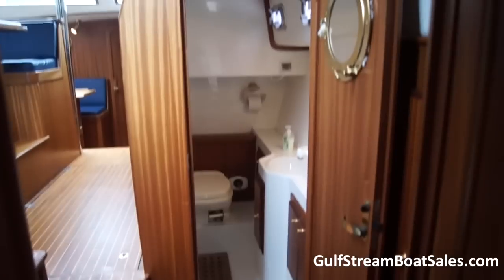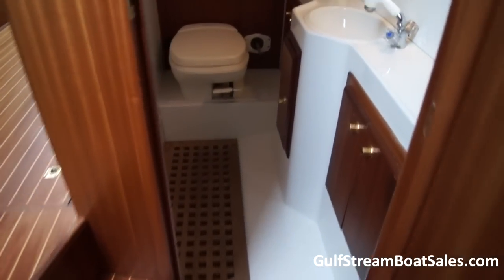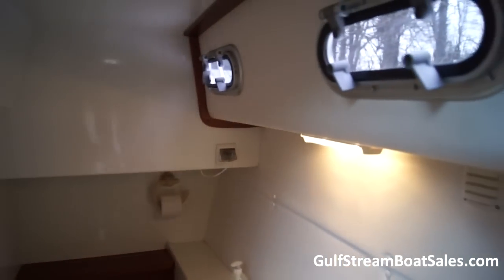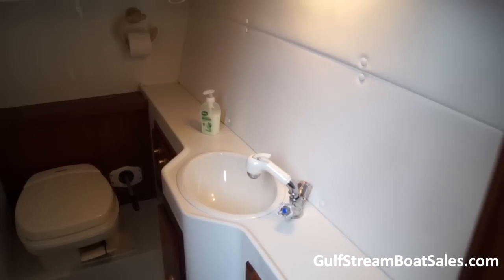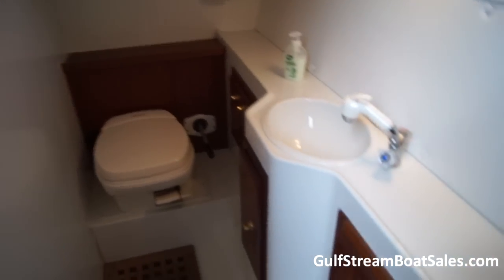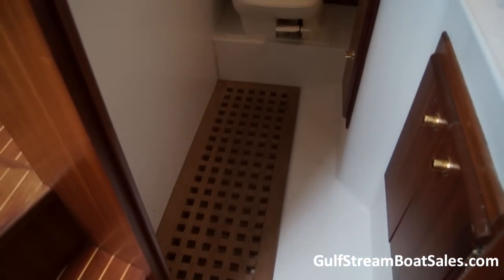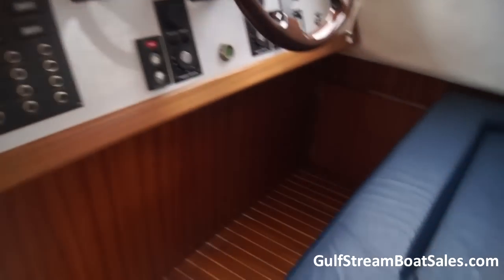Coming out of the aft cabin then, we've got direct access into the heads compartment. Again, it's very spacious. Plenty of elbow room in there. We've got two opening port lights, a strip light above the sink unit, and that also has a removable shower head which doubles up as a shower compartment. We've got a manual pump out toilet in there, and again bags of storage underneath, and a nice teak slatted grid on the floor.